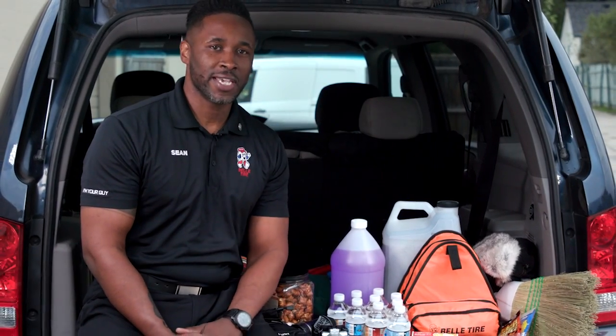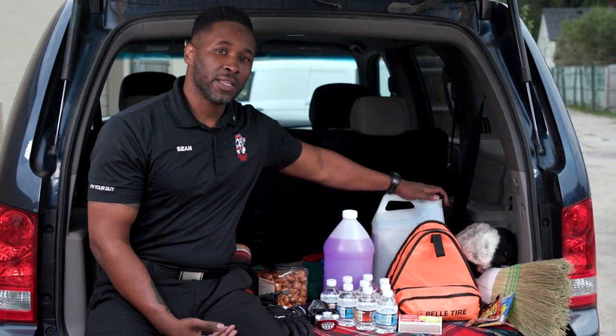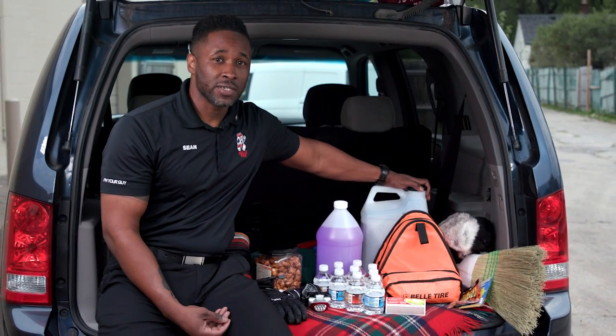You might be wondering why there's kitty litter in the back of your car. Kitty litter is essential to provide traction for your tires in case you get stuck.